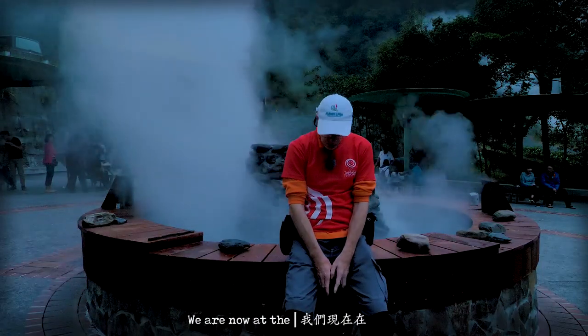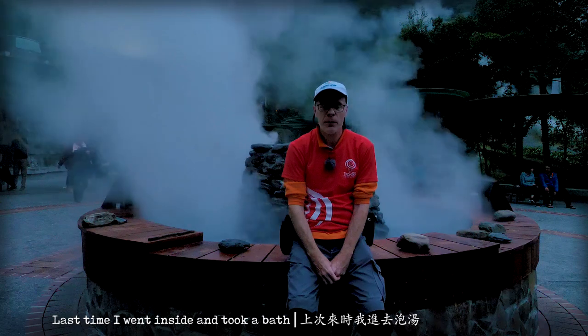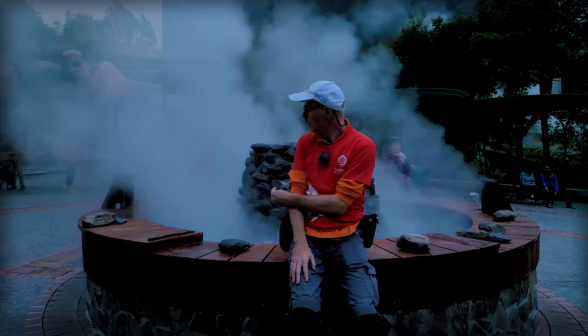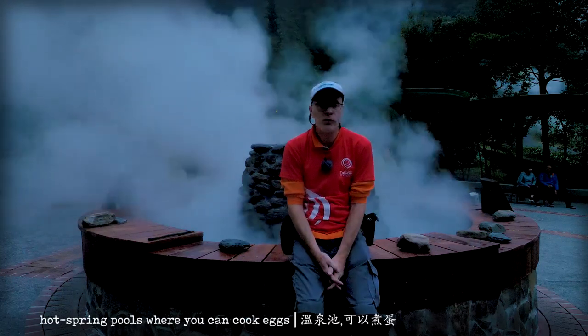We are now at the hot springs. Maybe last time I did go inside and had a bath, but we don't have time today, so we are outside now, and here you can see hot spring pools where you can cook eggs if you want.